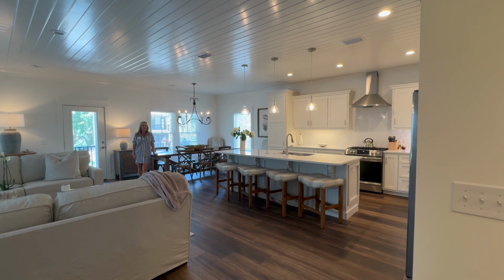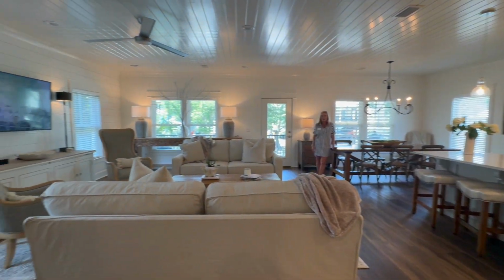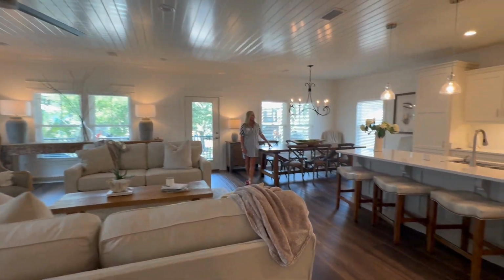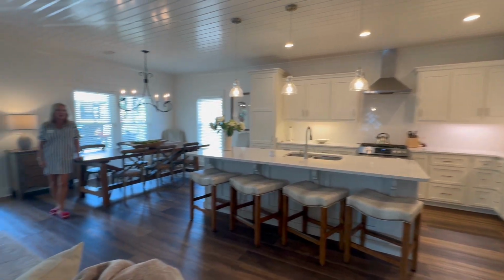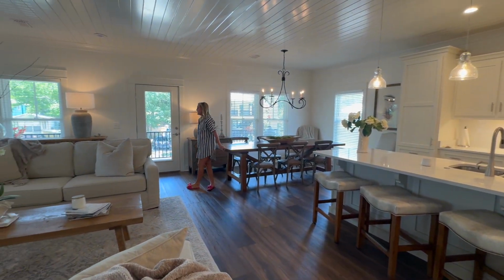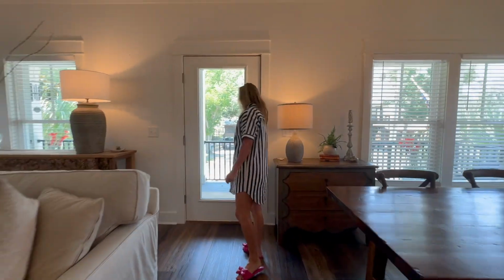Fantastic family room area that just entertains everyone. You can see how large it is. We've got a large dining table here. Plenty of room to entertain, all open with a great balcony off the front. The furniture on the front porch does convey with the home.